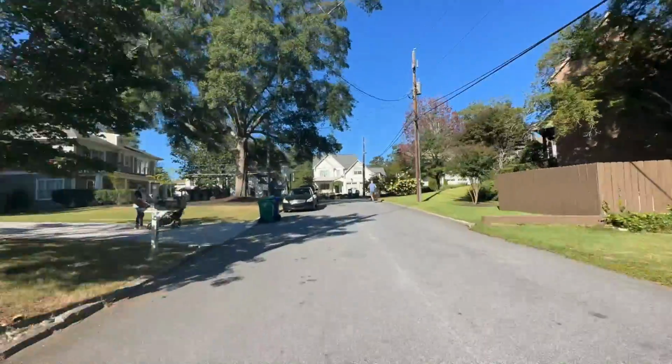So another reason I want to make another video on Ashford Park is that the prices have changed and there's a couple new developments in this neighborhood. So I'm going to walk over to one of those right now.